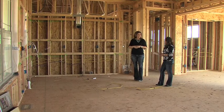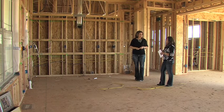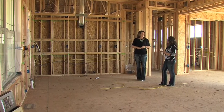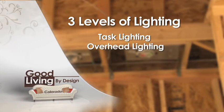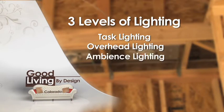Well, people forget that you have to have 3 levels of lighting. They always forget. They always just put it up in the ceiling, and they don't think that, okay, you have to have like task lighting, and you have to like have the regular lighting that goes in the ceiling. And, you know, adding like ambiance lighting is always nice.